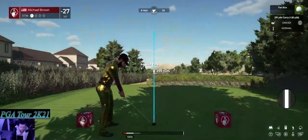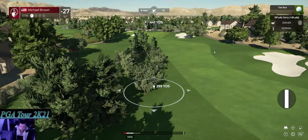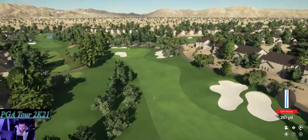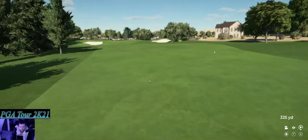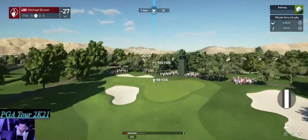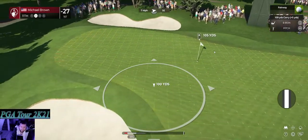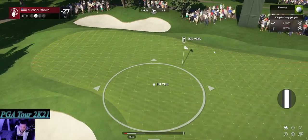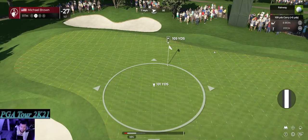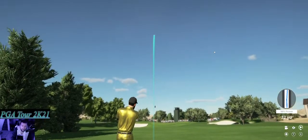Lovely momentum for this player after that birdie at the last hole. Keep it rolling. Oh, well struck. This drive's heading for the fairway in my eyes. Time for the second shot at the 11th. Going with the 8-iron here.